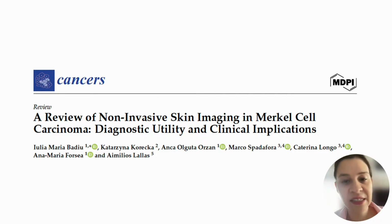So recently, this is a paper that was published in October 2024. We did a review on all the non-invasive skin imaging in Merkel cell carcinoma, and this is actually, I'd say, a quite nice paper that I was a part of with Emilius and Caterina Longo and our colleague Julia Badiu from Bucharest, Romania, where we summarized all the knowledge available on Merkel's presentation. And of course, dermoscopy, but also confocal, ultrasound, OCT. You are free to check it out when you get a chance and if you are interested.